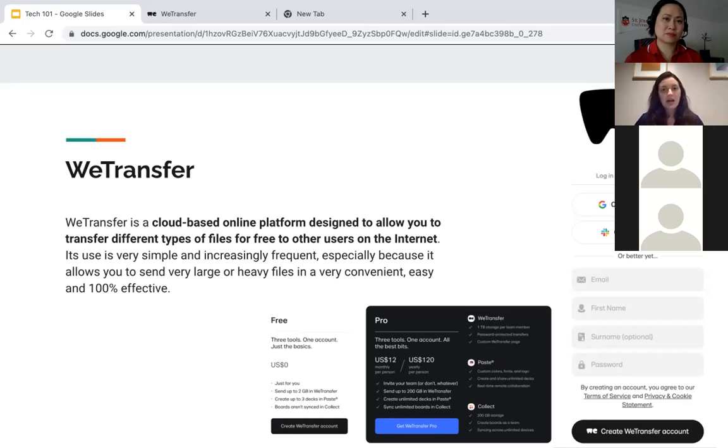And then if you have an iPhone or an Android phone and you happen to send pictures back and forth, sometimes the quality isn't always clear, and that's because they use different processing systems. On an Android phone, the iPhone pictures would be blurry and vice versa. So WeTransfer makes it great and it's user friendly, so everyone can get the pictures in high quality.